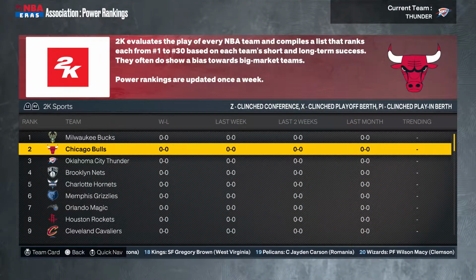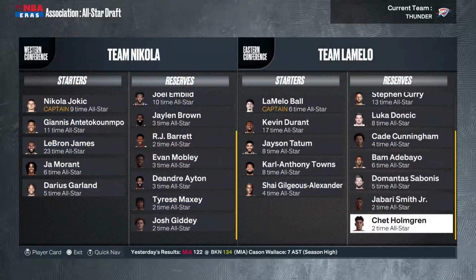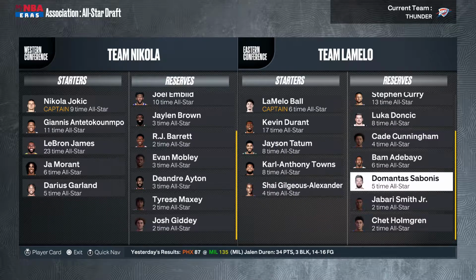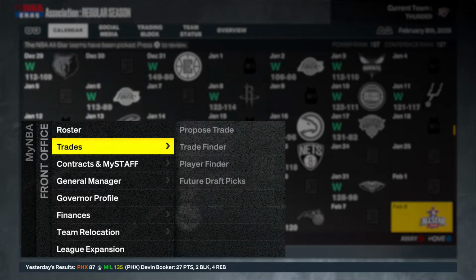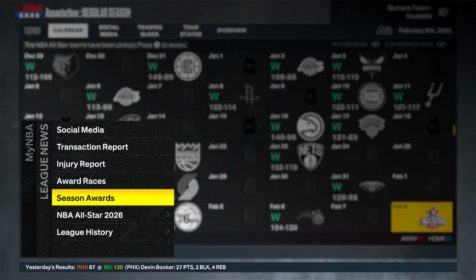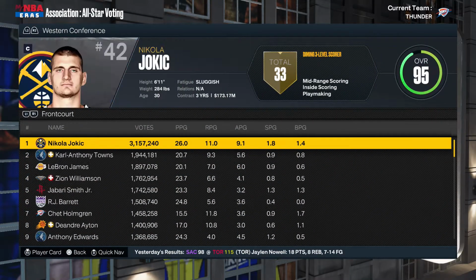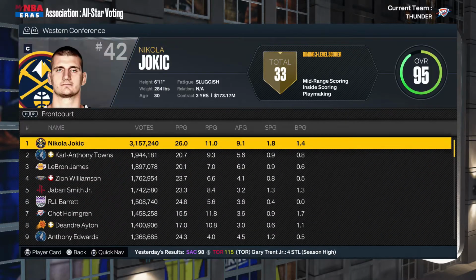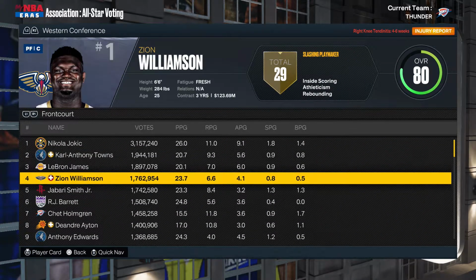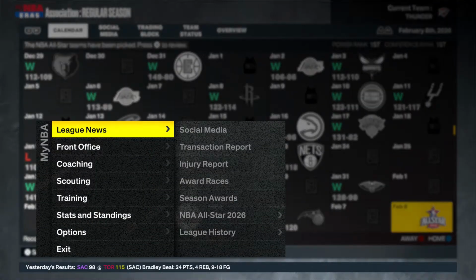Preseason power rankings. Defending champions are 3rd for 2K Sports, and Eric Boner has them 3rd as well. And it looks like Chet became the last pick of the All-Star team, although apparently he made it to his 2nd All-Star game. I've been going through every year, and he didn't show up, so maybe he was a reserve or something. Kind of weird. But you look at the NBA All-Star voting, the Western Conference front court, we have Chet at 7th. Yeah, so it's injuries. That's what happened. So Nikola Jokic, LeBron James, Jabari, RJ Barrett, and then Chet Holmgren does, in fact, make it at an 88 overall.